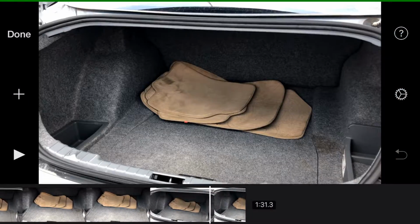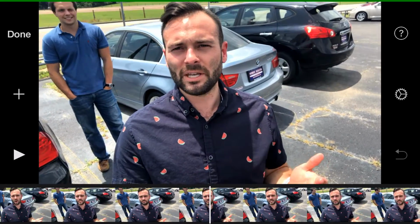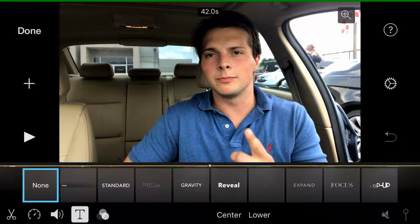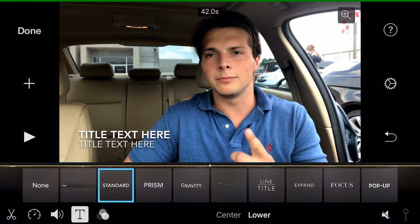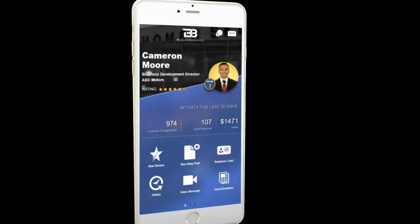As you can see below, you have the timeline, and you can make any clip shorter, longer, slower, faster. You can also add text to the video. So press the T, and then you can choose a certain font that you want. You can also put it in the lower or keep it centered. Now that you have made the video using iMovie, or if you're on an Android device, you can use any free video editing software.